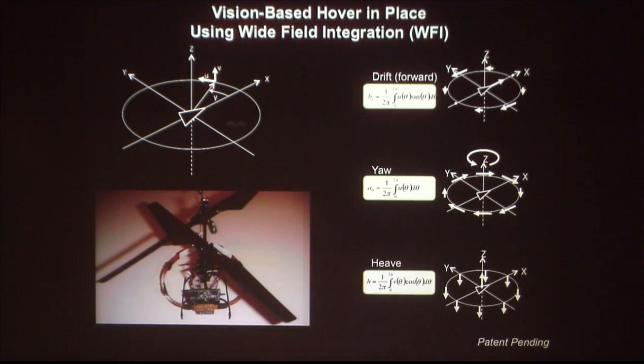So how do we do it on this particular helicopter? Well, very simple. We just measured optical flow in all directions around the vehicle, and we extracted different patterns. For example, there's one pattern that indicates up and down motion. If the helicopter is rising, the optical flow will be downward in all directions. So if you just average up the Y component of the optical flow, you can basically reverse that and use that to control the height.